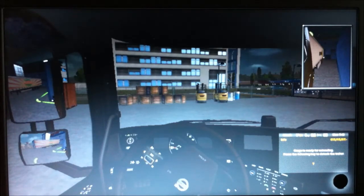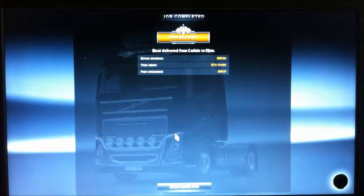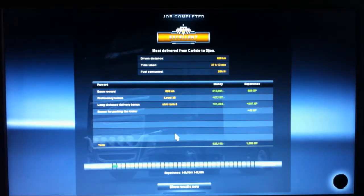Are we ready? Did we get an excellent, or did that 1% hurt us, the little dings and bangs we got when we got to the depot? Did it add up to 1%? Let's find out. No, we got an excellent. What a relief. We're back, baby, we're back.